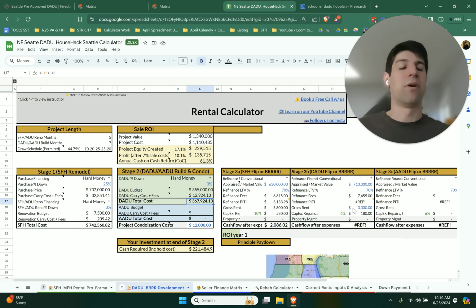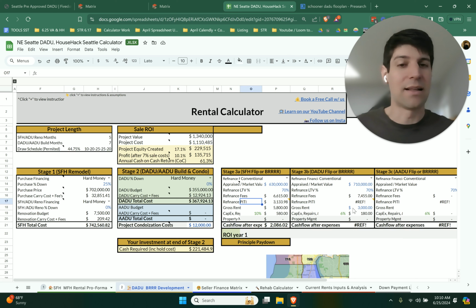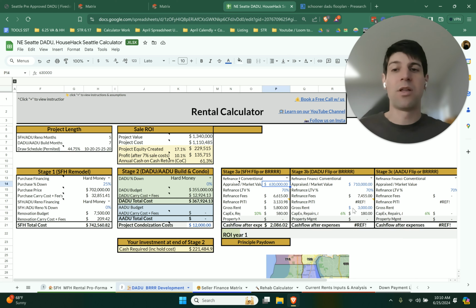So now let's talk about what these properties are worth when they're done, after that 7-month period. The single family we're estimating will be worth about $630,000. And the reason that is so low is because on these projects, typically the single family home loses about 10% of its value through losing its yard and the condoization process.